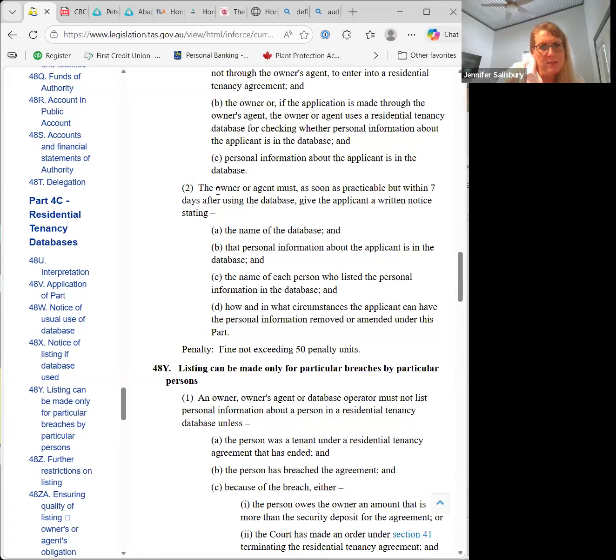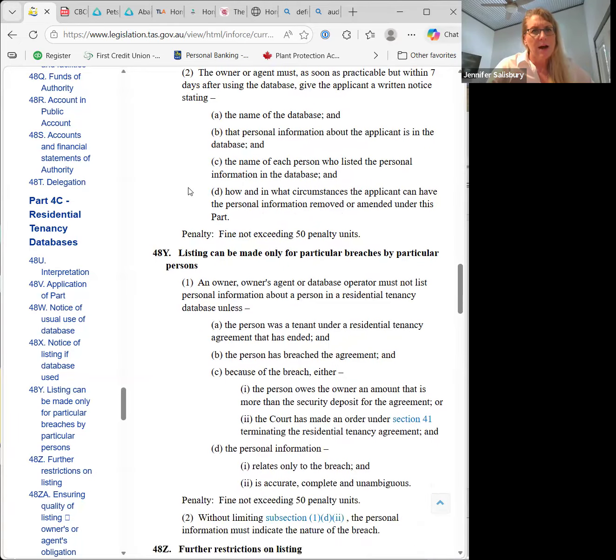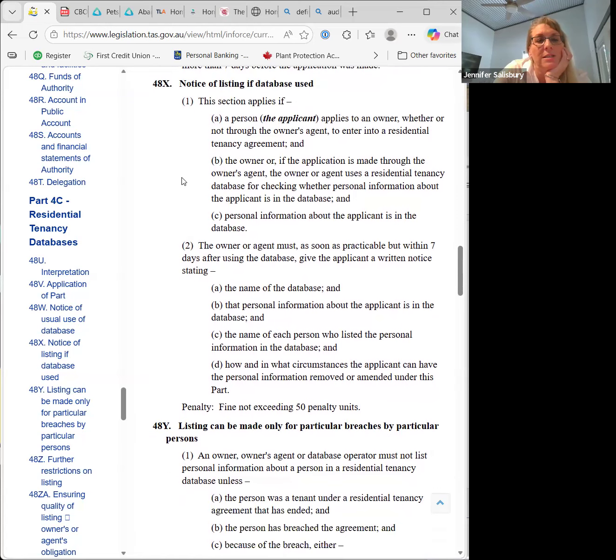But the owner or agent must, as soon as practicable, but within 7 days after using the database, give the applicant a written notice stating the name of the database, pertinent personal information, and in what circumstances the applicant can have their personal information removed or amended. Oh, this has nothing to do with the security deposit. This is just the database.